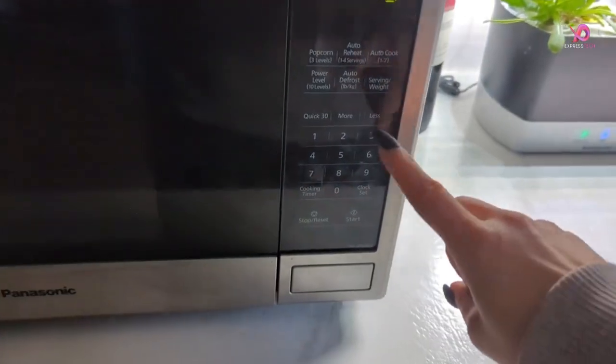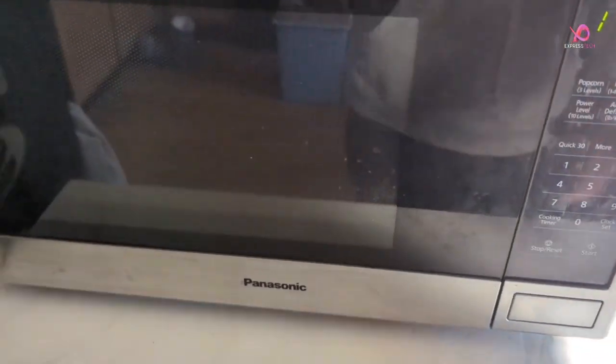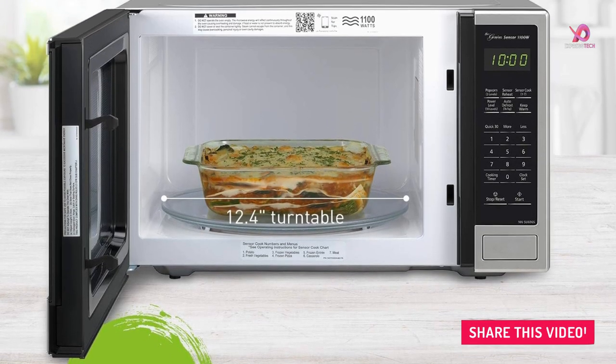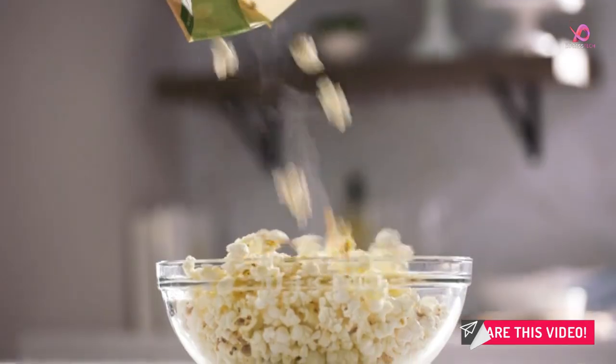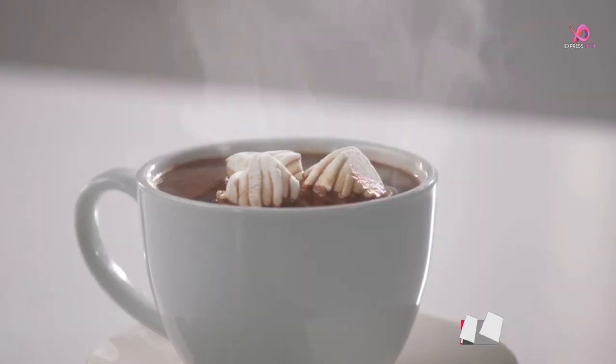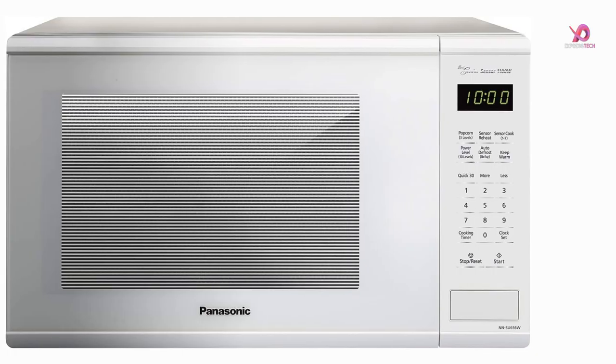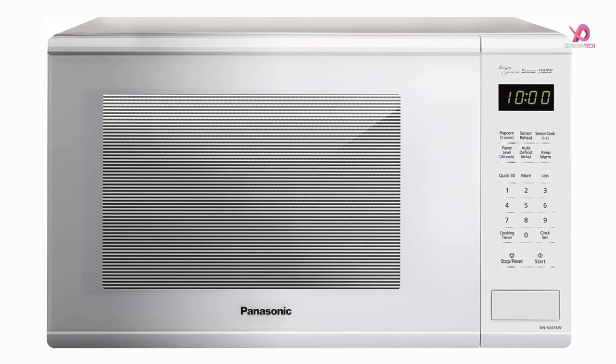Its intelligent and compact design takes up less space on your counter than conventional microwaves, offering more interior capacity for all your cooking needs. It weighs up to 8 pounds lighter than other models, making it easier to move around if needed. When it comes to popcorn lovers, this microwave doesn't disappoint.